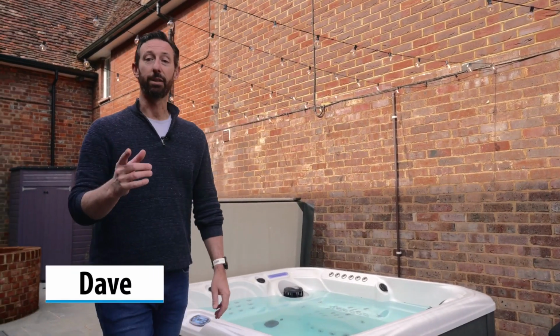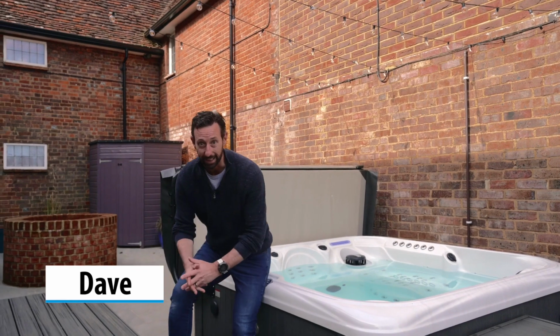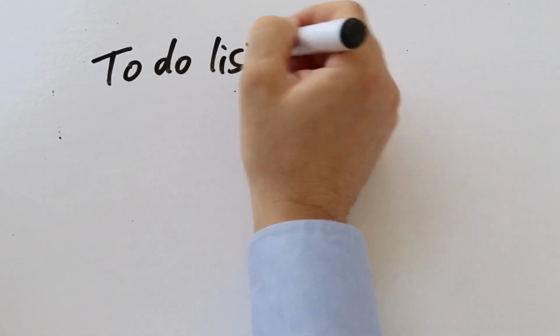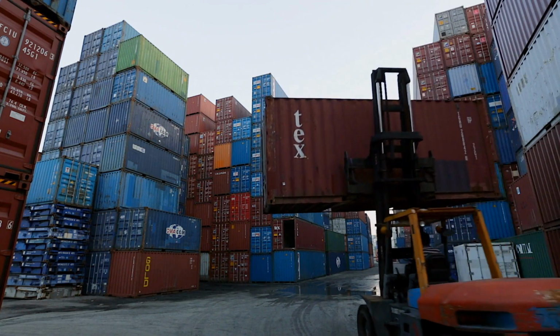Stuck at home for months? Why not order a hot tub? That's what millions of people just like you around the world did in the last 12 months. So, if you've ordered a hot tub recently and it hasn't arrived yet, it's either on the to-do list at the factory, or stuck in a container at an overseas port, or maybe stuck in the backlog caused by the Suez Canal equivalent of a jackknifed lorry.